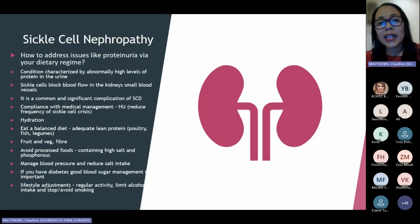So this slide, sickle cell nephropathy, was also a question that was asked at the end of session 1, and so I included the answer as part of this presentation. So sickle cell nephropathy: how to address issues like proteinuria via your dietary regime. Sickle cell nephropathy is another name for proteinuria. It's a condition that's characterized by abnormally high levels of protein in the urine. That's where you get the proteinuria from.